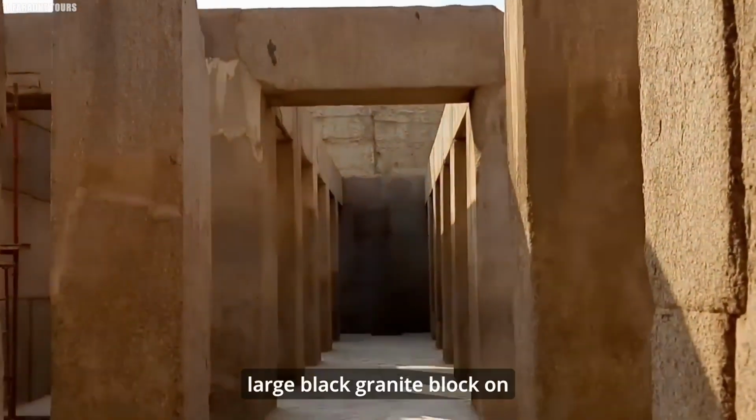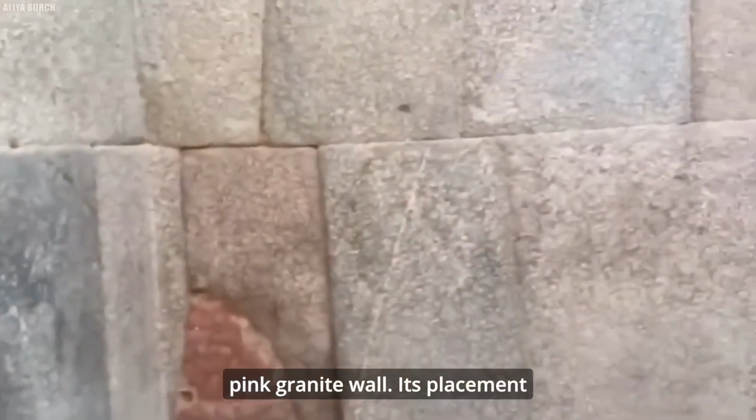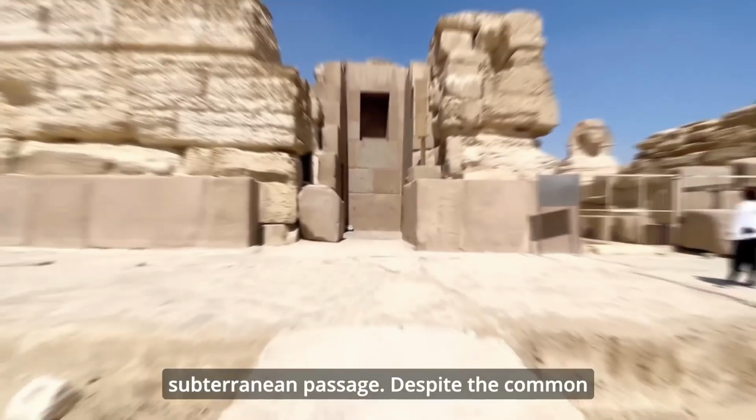One of the most intriguing features of the Valley Temple is a large black granite block on the internal eastern wall, which stands out from the rest of the pink granite wall. Its placement and purpose remain a complete mystery, with some suggesting it might mark the entrance to a subterranean passage.